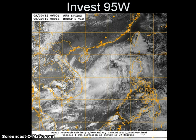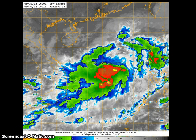Now finally, we have Invest 95W, and this one is in the middle of the South China Sea, the West Philippine Sea, roughly located 300 kilometers east of Vietnam, west of the Philippines here. It's still rather weak at this point, showing elongated convective activity seen on the infrared.